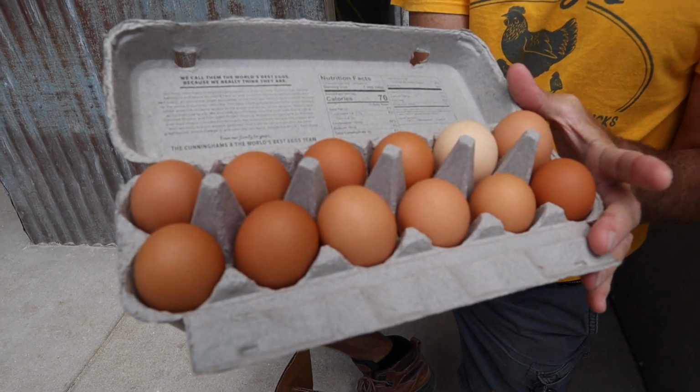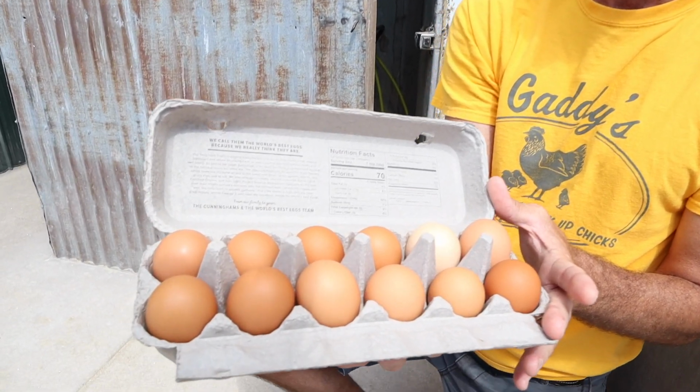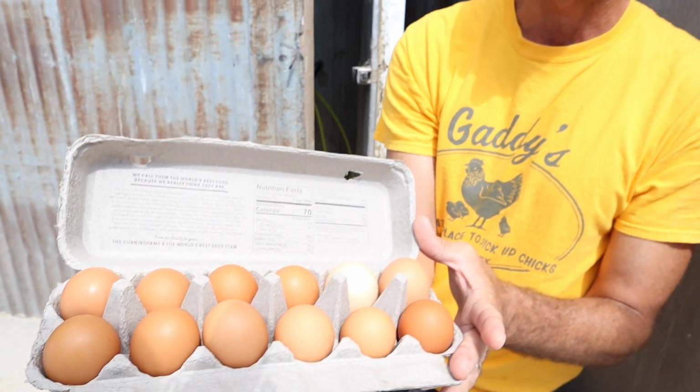Right out of the nest, right into the cooler. Wow. 15 dozen certified organic, non-GMO Project Verified eggs that are 100% delicious with a higher standard of animal welfare along the way. The other thing that is important to us is that what we do, we're very transparent.